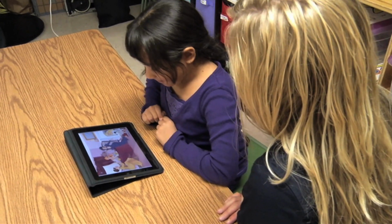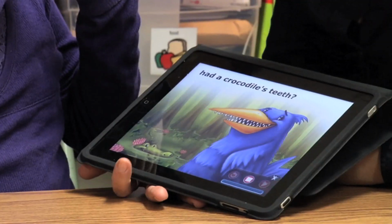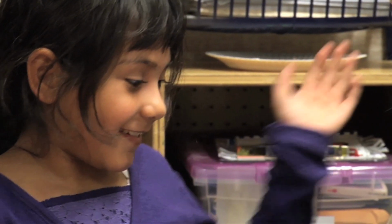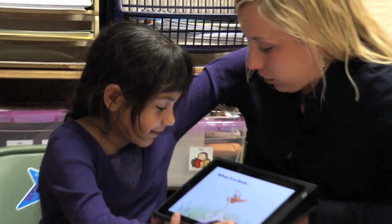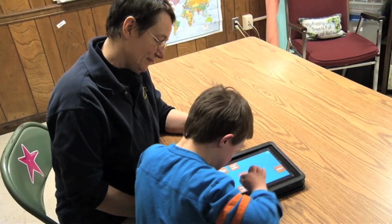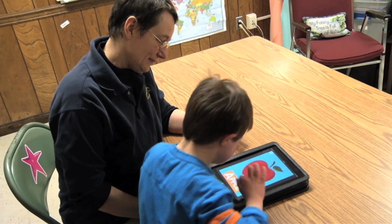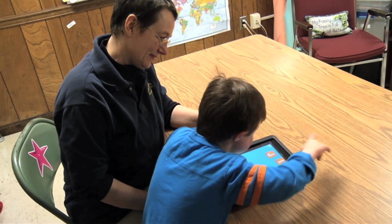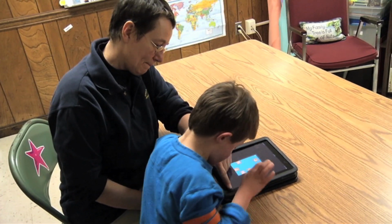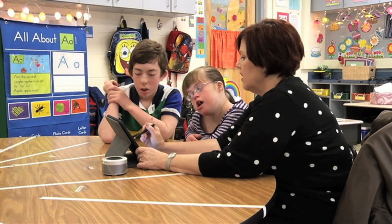Izzy's working with Jess. Jess is the teacher, and Izzy hadn't been willing to talk in the classroom. Jess had her using the app, and Izzy was soon reading stories back to her and becoming a reader. Leanne is working with her student who refused to use paper and is nonverbal, but he was identifying objects and spelling them out using the iPad, working on small motor skills, and loving every minute of it.